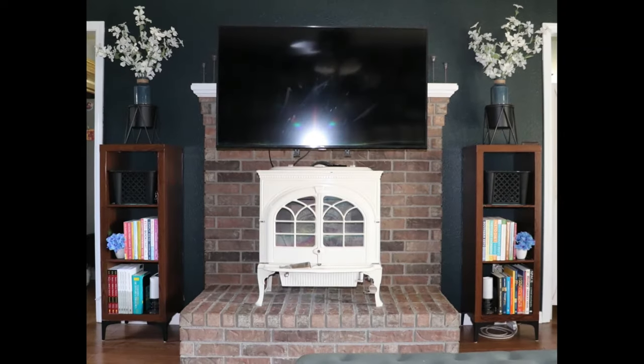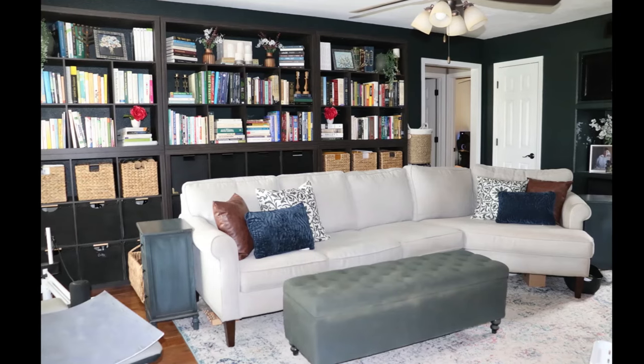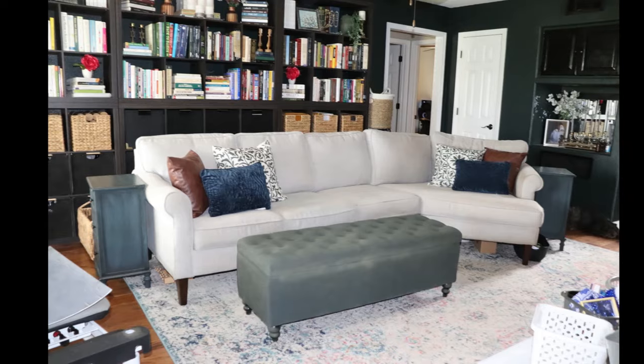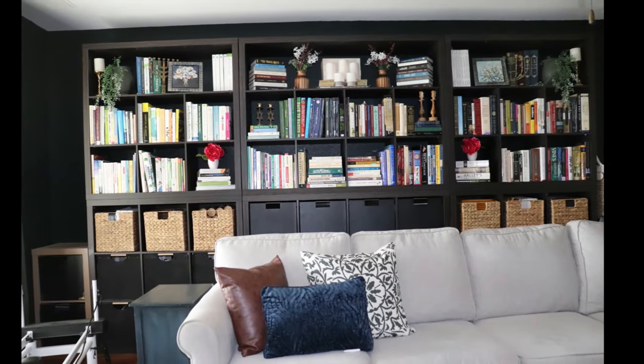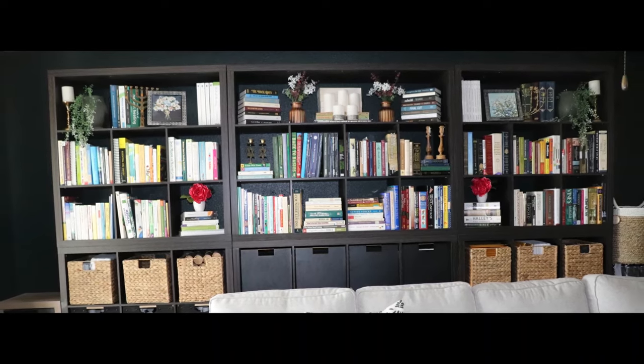And coming up next is the master bedroom makeover, which is gonna have a little bit of the dark academia from the living room and the industrial look from my husband's office. So stay tuned for that and for some moody fall decorations and dark academia decorations.